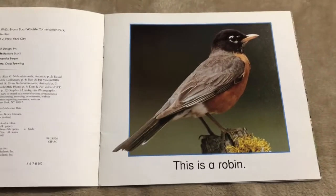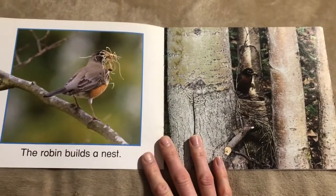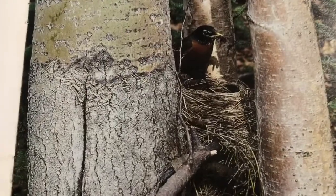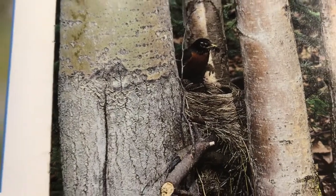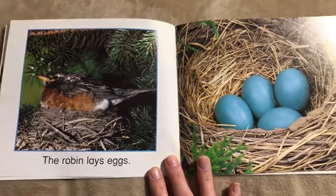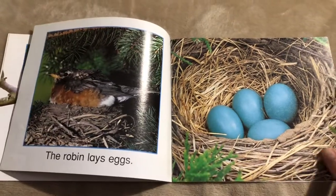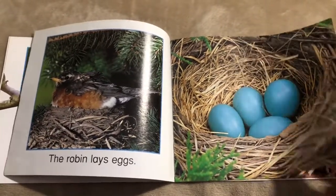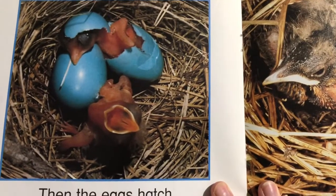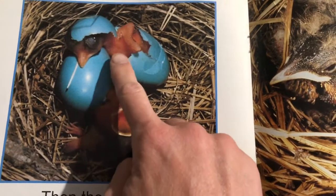This is a robin. The robin builds a nest. There's the nest in the tree. The robin lays eggs. The eggs hatch. There's the baby robins. You can see they don't have any feathers yet.